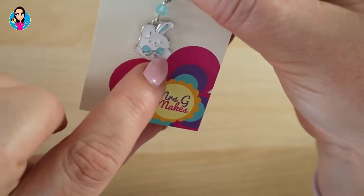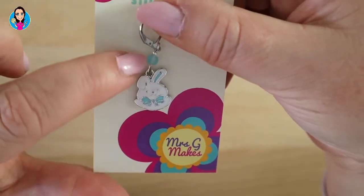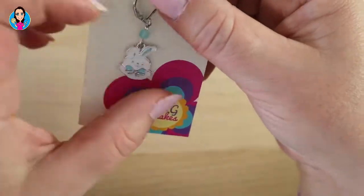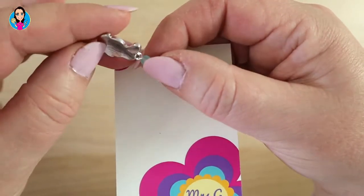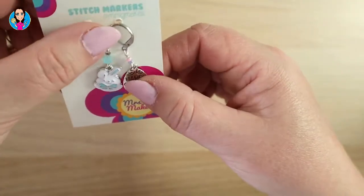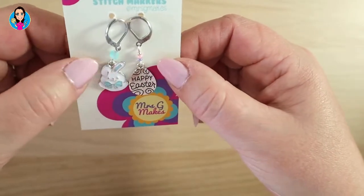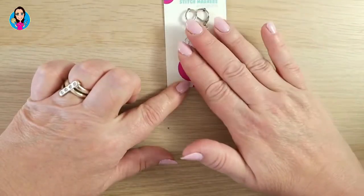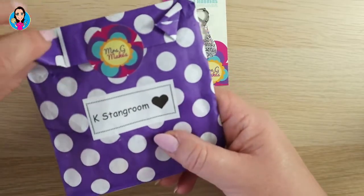I love the little blue bow that matches the blue of his ear, and that matches the blue on the bead. They're really lovely stitch markers. What I really like is the fact that all of the bits are well joined together. There's nothing that's going to catch on your crochet. So absolutely gorgeous. Thank you, Amanda. I will be keeping those on my special one with my Easter and Christmas and special occasion stitch markers.